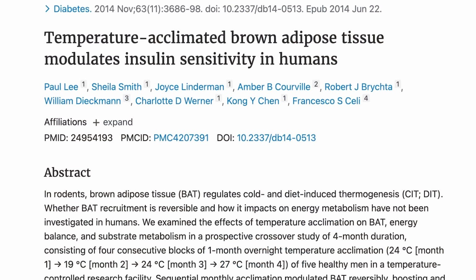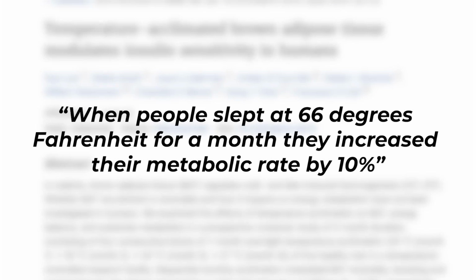A colder environment is not only a menopausal woman's dream, but it is proven by 2 different studies I want to tell you about. A 66 degree Fahrenheit room for 1 month increased people's metabolic rate by 10%, and they had better blood sugar control the next day. So what's the temperature of your room? Let's get it to 66 degrees.